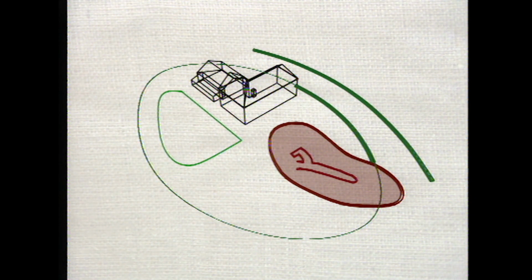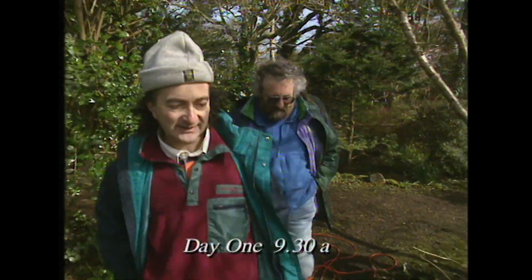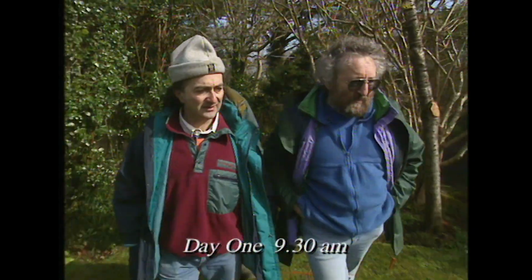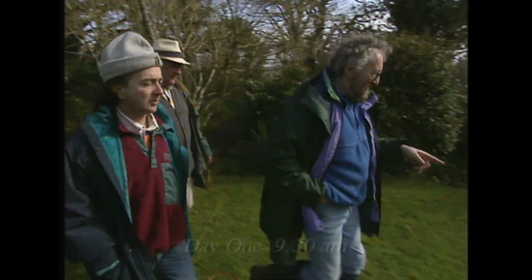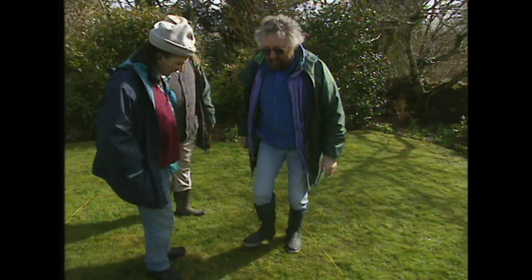But it shouldn't matter, because if Joe's right, then there could be more of the fogou waiting to be discovered under his lawn. So where did you do your jumping up and down? Well, there's several places, but there's quite a good one here. Apparently, we're not the only people Joe's invited to stamp on his lawn.